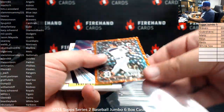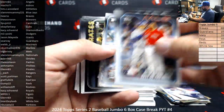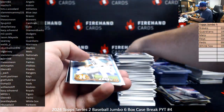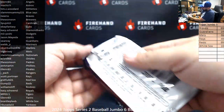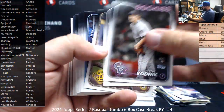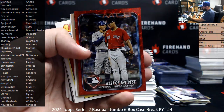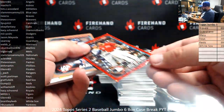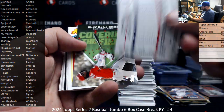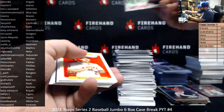Mark Canha for the Tigers. Orange foil at $2.99. Tigers for MPEG 1. Red foil, this one I'm going to have to draw. What do we got here? It's, was it Betts and Rafael Devers? I'll draw that one out in a minute. Austin Barnes 2024. There's Nelly covering the field. Dodgers, Red Sox, I meant.